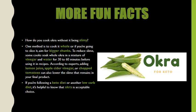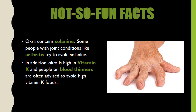Later on when we talk about the nutrition facts, we'll find out just how many carbs are in a single serving of okra. All right, it's time for the not-so-fun facts. Okra contains solanine. Some people with joint conditions like arthritis try to avoid solanine. In addition, okra is high in vitamin K, and people on blood thinners are often advised to avoid high vitamin K foods. So there we have it, guys. If you have arthritis or if you are on blood thinners, then you probably want to either eliminate or maybe even reduce the amount of okra that is currently in your diet.